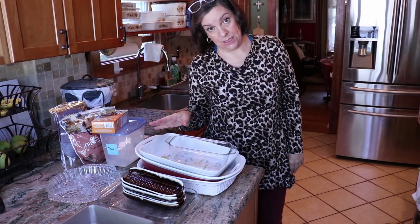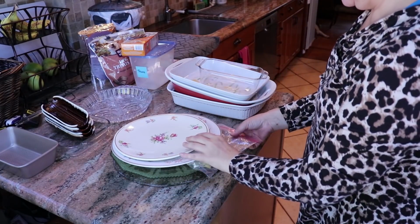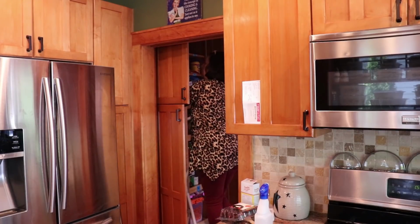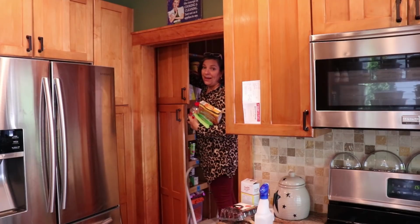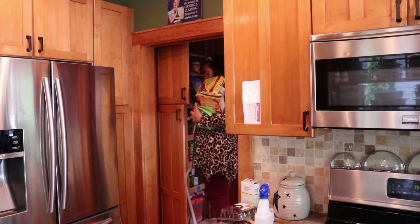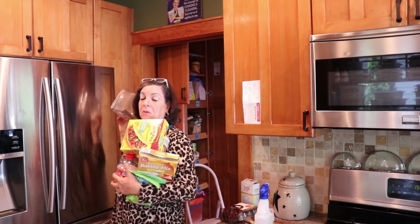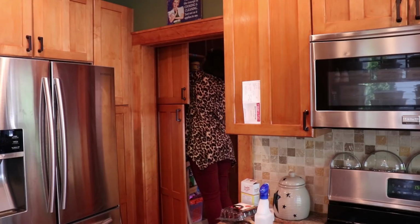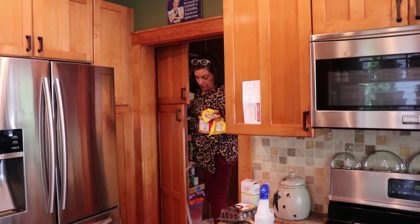You're gonna see a lot of serving dishes. And it's absolutely ridiculous. What's this? Vanilla sugar. You know, I had everything labeled at some point, and of course labeling didn't work. I didn't even know I had two containers of corn to make popcorn. How about that?